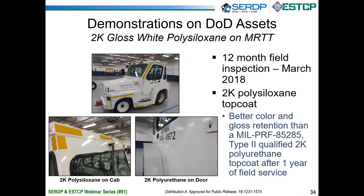Slide 34. Okay, so here's a little bit of information about the two-component gloss white top coat. Remember, this coating has about 70 grams per liter VOCs, total solvent, and is isocyanate free and HAPs free. This was a demonstration that we conducted back in March of 2007, and the pictures I'm showing here are from the 12-month field inspection, which was performed in March of 2018.